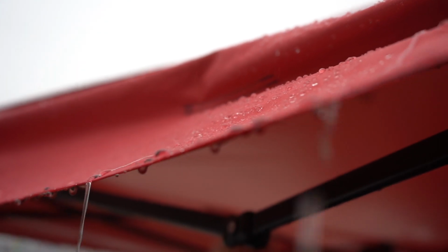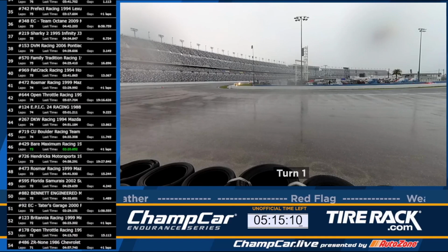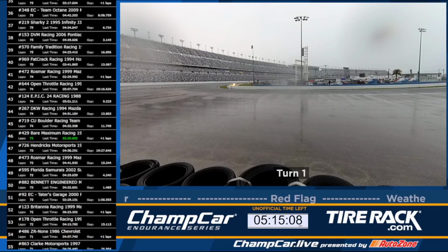Cars are now on track. Yep, and pace cars leaving pit lane. Here they come.